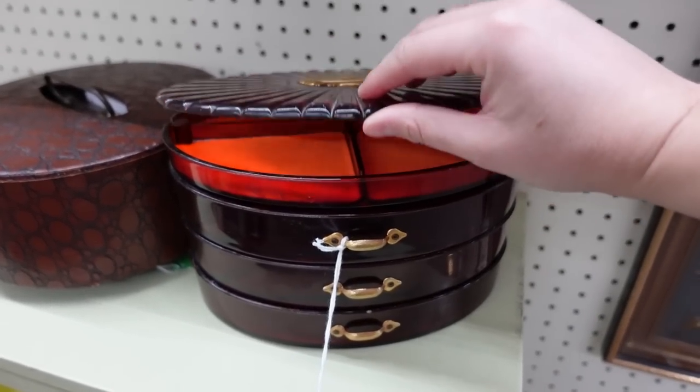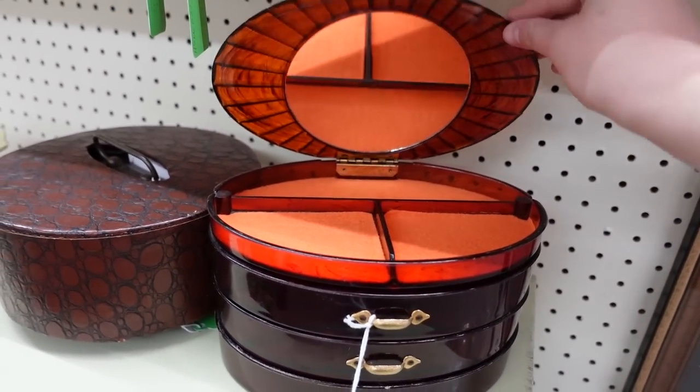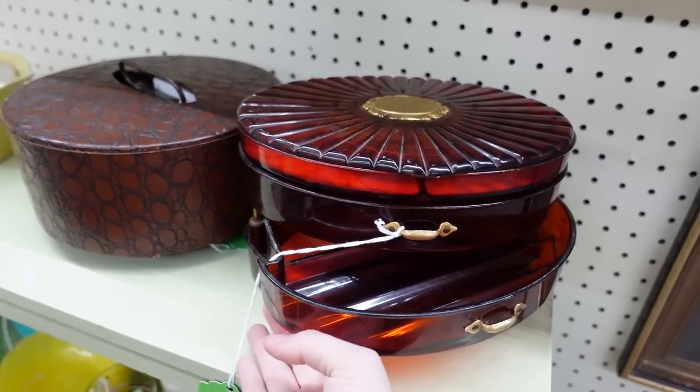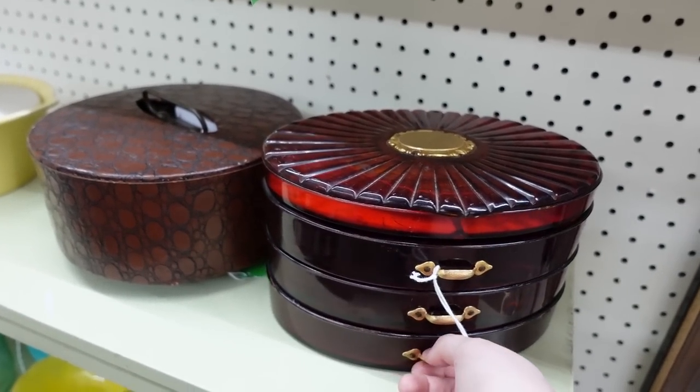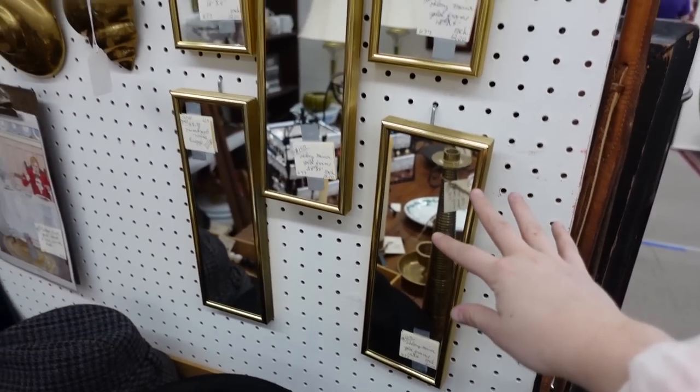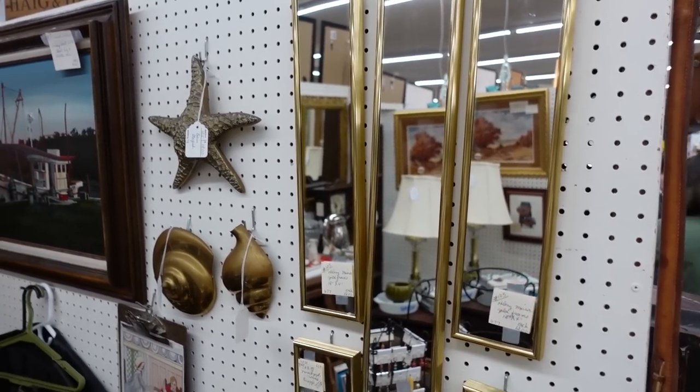I've been looking for a new jewelry box or just something to organize my jewelry better. This one's really cool. It's a lucite, but I think I don't want this brown color. These are really cool. I feel like these would be really cool in a small space, maybe in a hallway or something. I love them as a set.